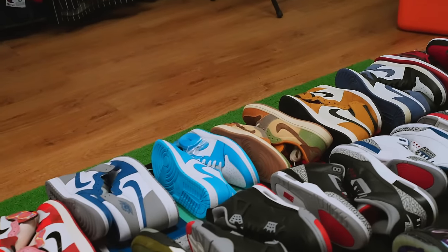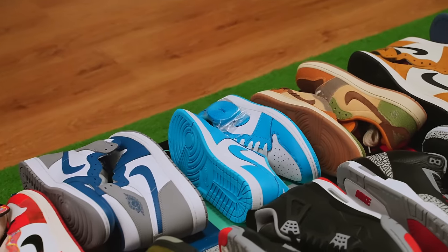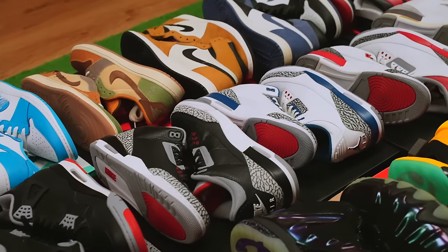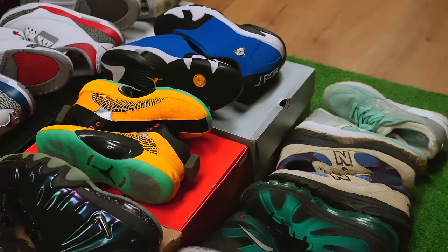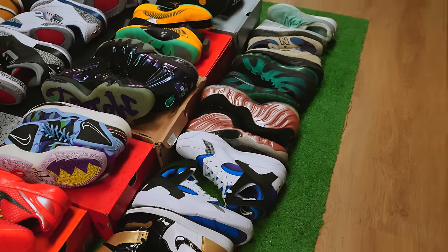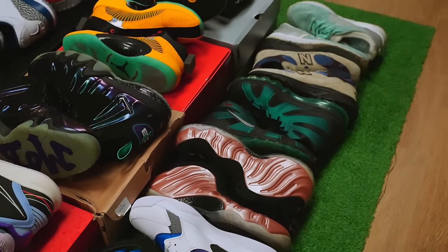The Costin Lows, crazy to see those go out. Didn't even know we had a pair. Powder blue with the white is just beautiful. Black Cement 3s, next is the True Blues, Fire Reds, and the newer Bred classics right there. And I gotta point out all the no box stuff because this is a pretty fire no box batch in my opinion. Gold toes next to some Fab 5s, foam posites, a little bit of everything.